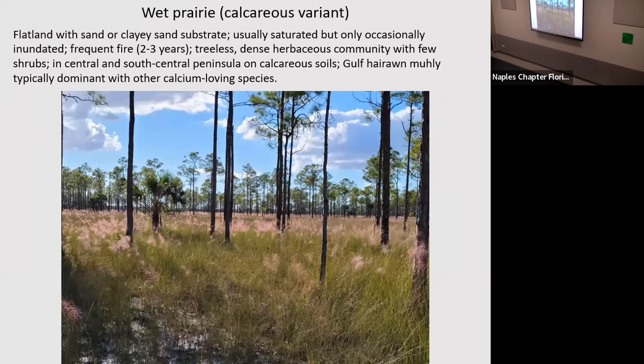other community types, I just want to talk about if we take the wet flatwoods and we increase the hydroperiod from weeks to a couple of months, more or less, we can wind up with a vegetation type that is a wet prairie. So by increasing the hydroperiod, this precludes the development of a lot of woody plants. So wet prairies, as the name prairie suggests, tend to be treeless.